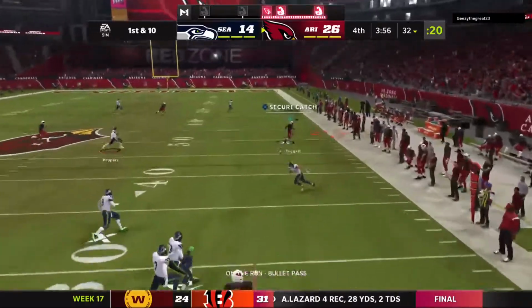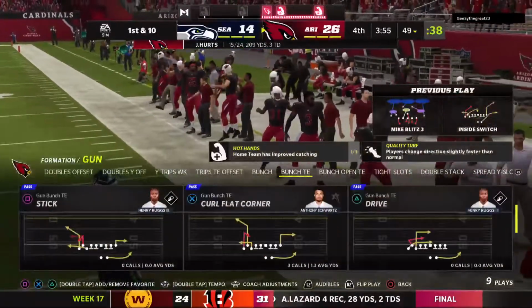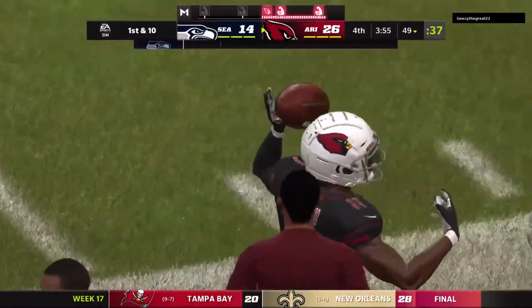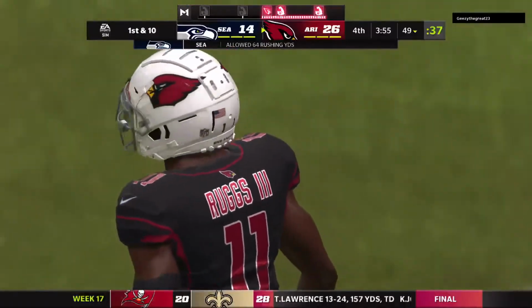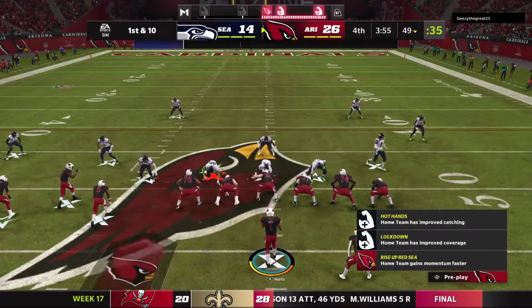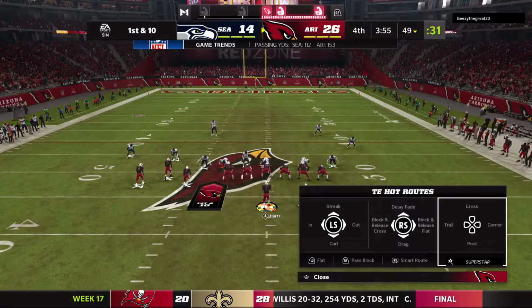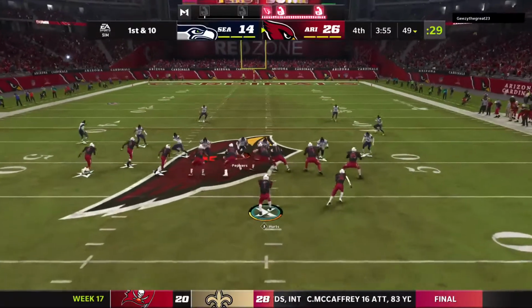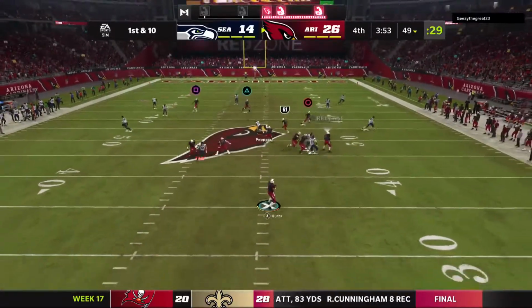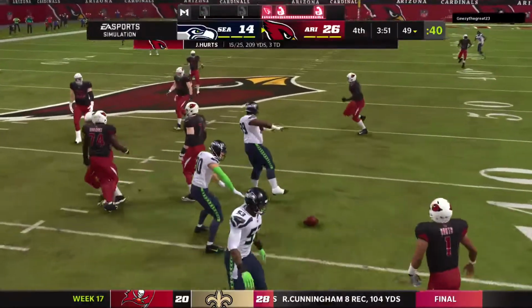Flushed out right. And he will find his man Ruggs. And he'll go out near midfield at the 49. That's a good way to start the drive. 17 yards and a first down. Throwing is Hurts. And that's going to be incomplete.